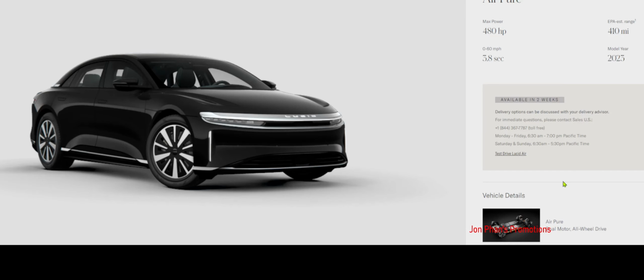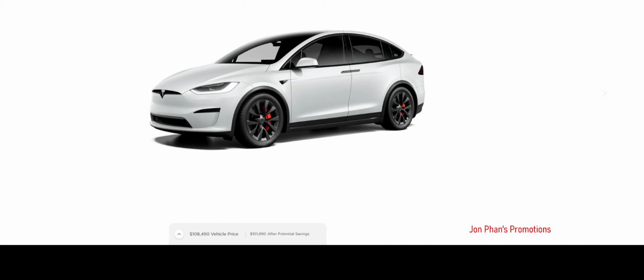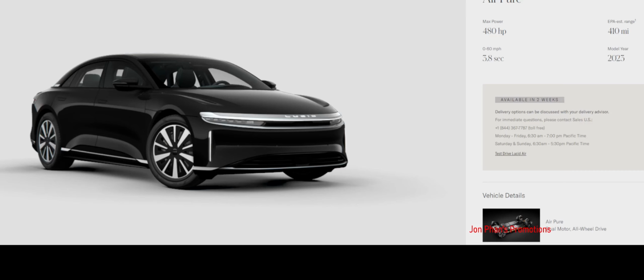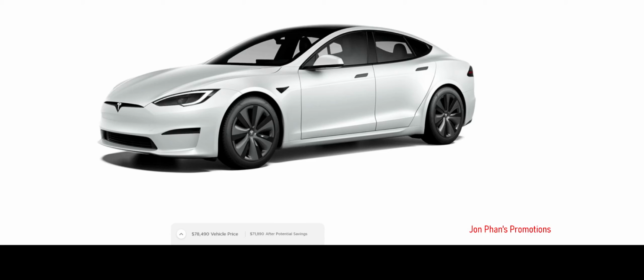As of right now, I went to the website and you could see that it says it's available in 2 weeks. As far as the specs, you can see the 0 to 60 is 3.8 seconds, and the estimated range is 410, which is higher than Tesla. So we can go to the Model S, for instance. With the standard range right here, we see that it's 320 miles, and 0 to 60 is 3.7, compared to Lucid, where 0 to 60 is 3.8, but the range is a lot higher. It's 410 miles.